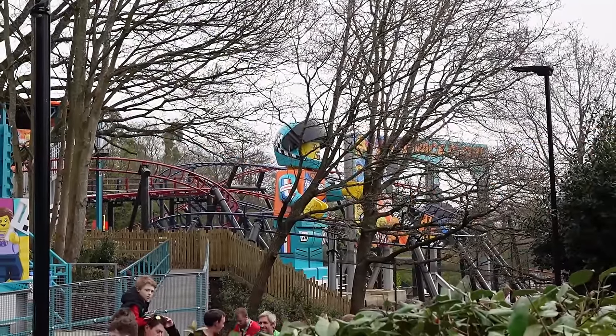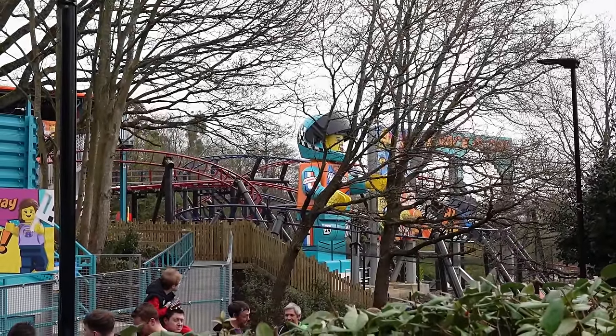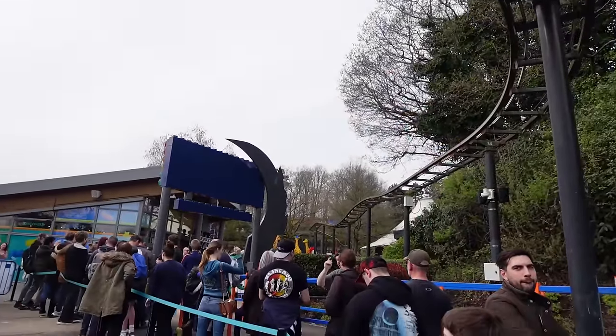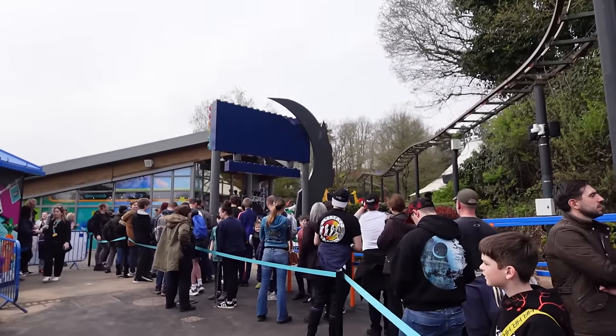Roxy through the trees just over there. We've not actually seen the coaster going round yet, but hopefully we're going to see that soon. I'm surprised they're not cycling it, actually. We're excited! Love how they're building up all the hype.